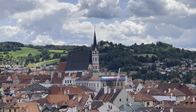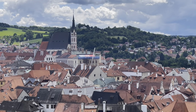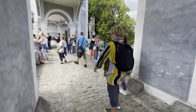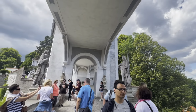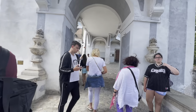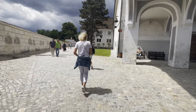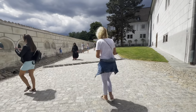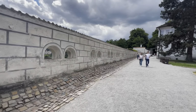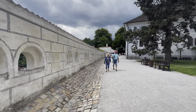You can see they're doing some construction there. So we can go in and get a nice view of the church. Okay, there's all these windows here. And from the best that I can figure, they were probably for archers to protect the castle. I don't know what other function they would have.